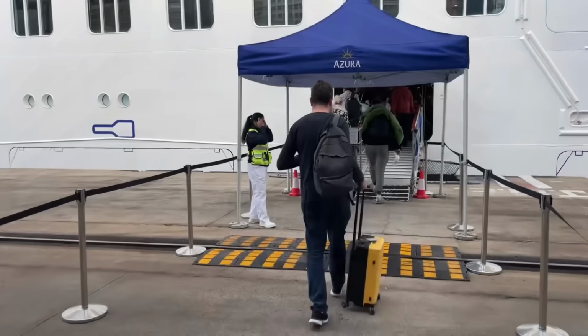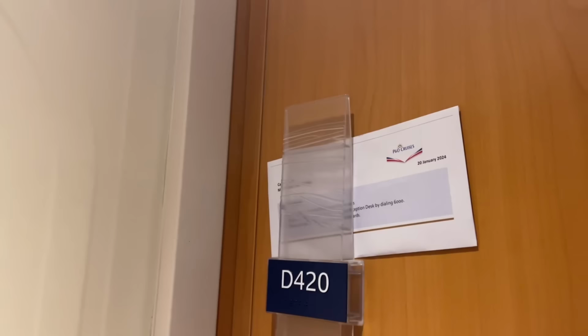I'm on the ship. You will zap in using your boarding pass and then be taken to muster. This is where you'd head in an emergency. Then to our cabin to collect our cruise cards.